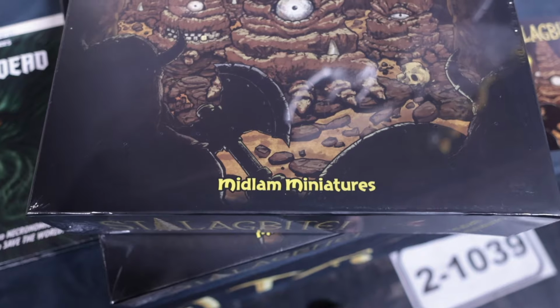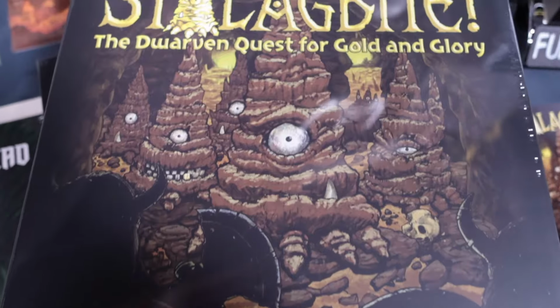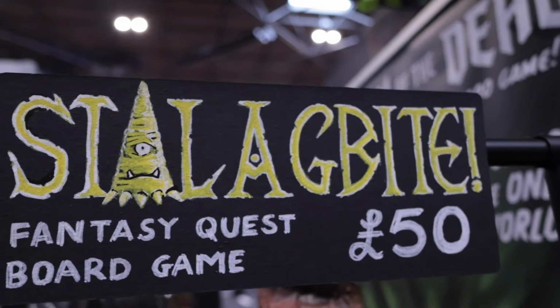I've already come across a game I like the look of. Stalagbite, a dungeon crawler about dwarves exploring caves and discovering gold. Looks really exciting, sounds really good. Might pick this up later, but we've still got a whole show to look around, so let's see what else is here.